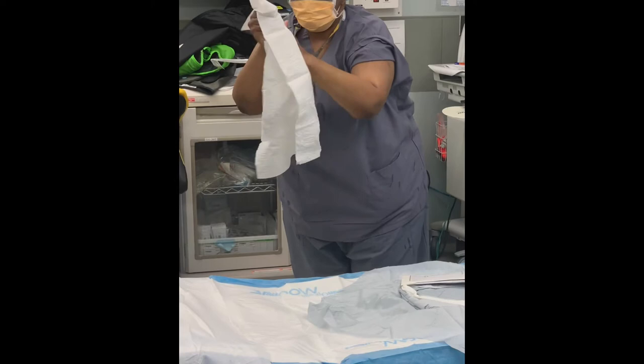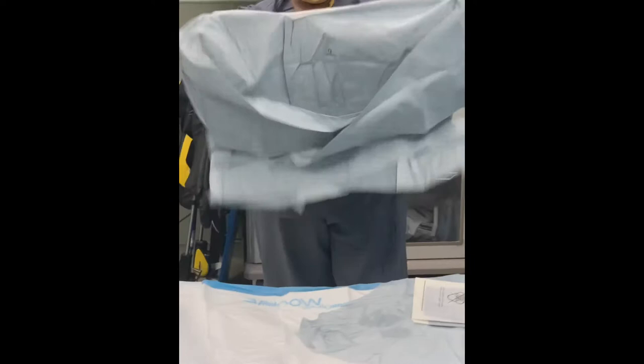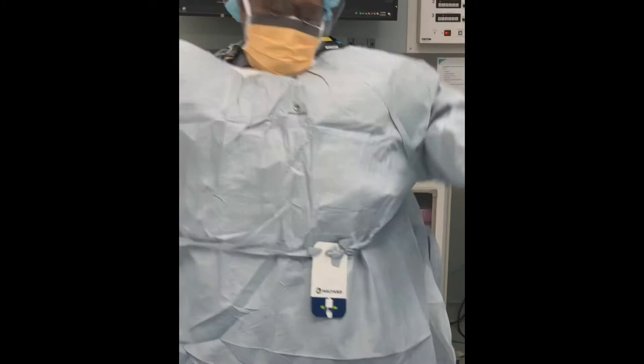And then switching to do the other side. I put that down because that's dirty. Picking up my sterile gown. Putting on as much of it as I can without touching the gown. And then I'm doing an open glove method.